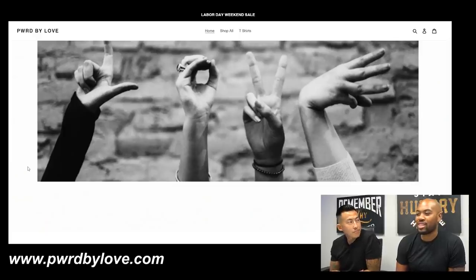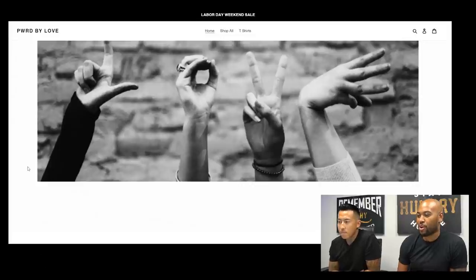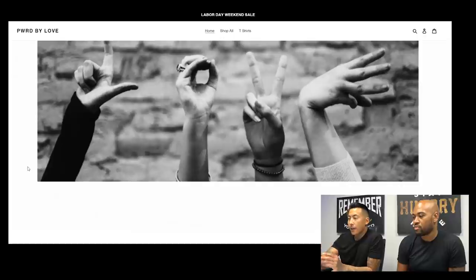Okay, so the first thing that I get when I'm looking at this website, Powered by Love, is I don't know exactly what I'm looking at. It says Powered by Love and that's it. It has a picture, but I don't really know what they're selling. I even see that they have a sale going on, but the first thing should be what the site is. So when people see that hero banner or that slideshow, it needs to introduce the brand. Yeah, so I like the picture, but I think they could have branded better if that was all we were seeing and it just said home or something.